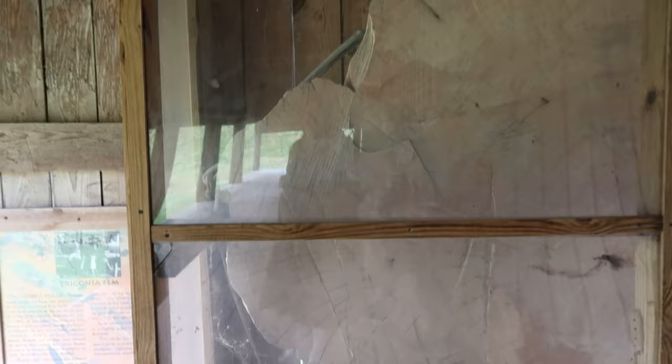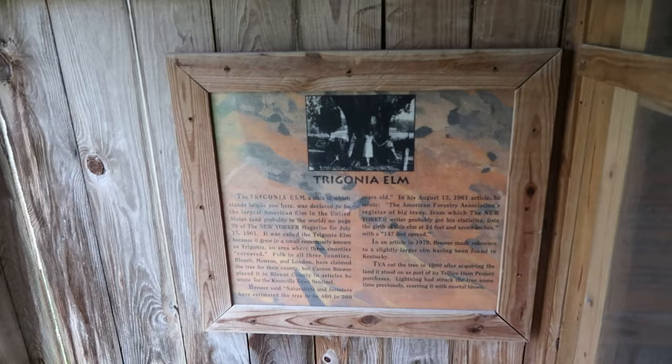Ours is a little closer to the Smokies. Yeah, it's vandalized. The Trigonia Elm.